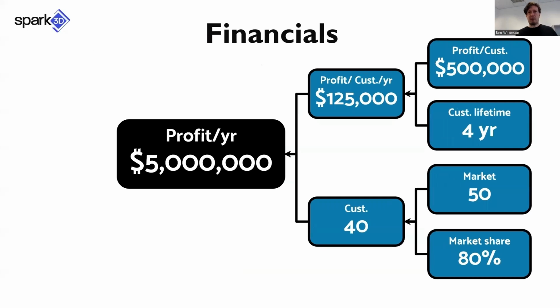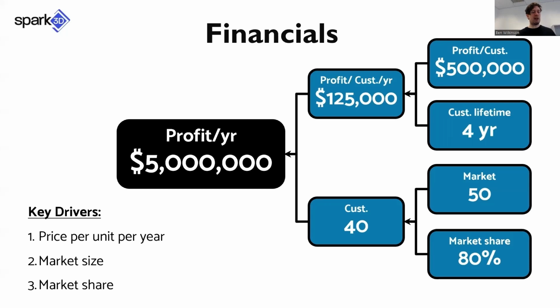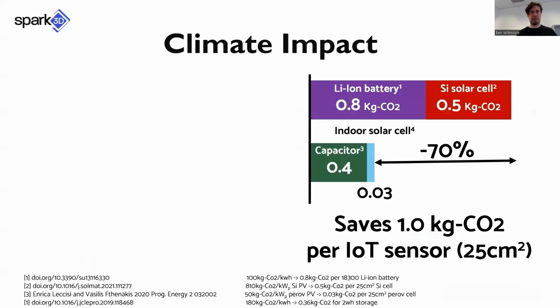With 80% of our beachhead market in year 5, our projected profit is $5 million a year. Our key drivers are the price per unit per year and the total number of printers we sell through market size and share. We save 1 kilogram of CO2 for every IoT sensor we power with an indoor solar cell.